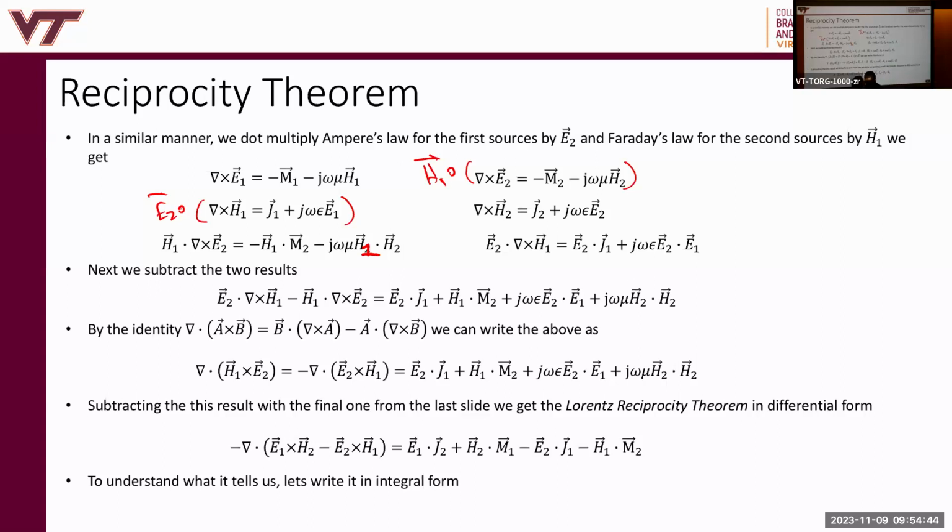So I'm trying to stress to you guys that this is more than a bunch of mathematics. These are very useful theorems. I think I have an example or so in the next slide of how you can use these, but there's a ton of ways that these show up that simplify your life, all right? H2 dotted with M1, and then we have these two terms, E2, J1, H1, M2. So all of these are sources reacted with fields, but they're mixed, right? J2 and E1, M1, H2, E2, J1, M2, H1, yeah?